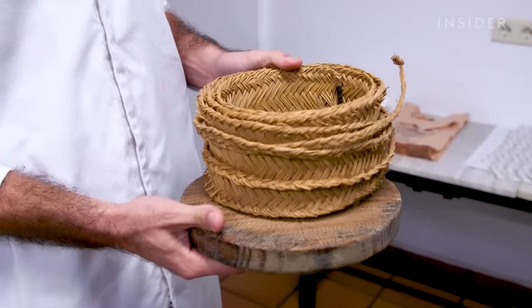In the past, manchego cheese used to be shaped in these baskets, made of esparto grass.